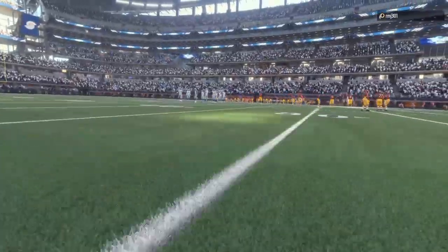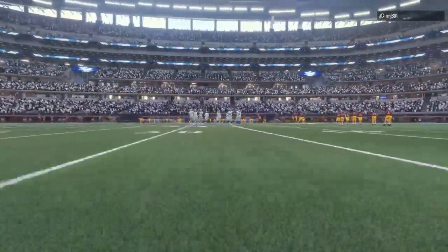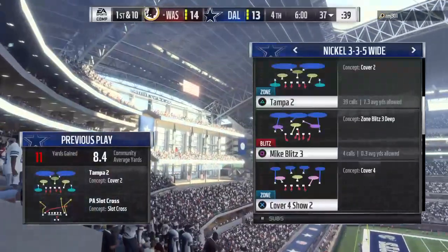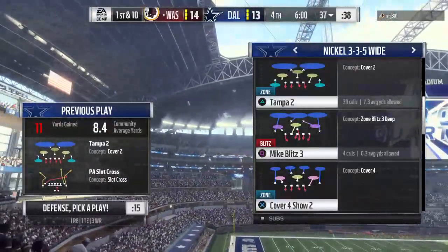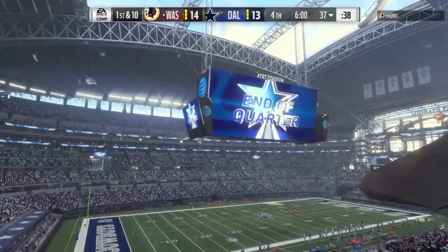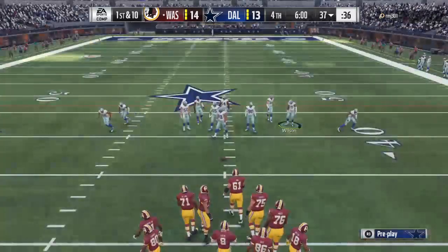Because sometimes you're throwing it in front of the zone. Sometimes you're throwing it between the zones. Sometimes the receiver's going to just kind of find a spot and what we call sit down and present himself to the quarterback and throw it there. It's a tough read, but when they're in sync, it's really effective. So here we go, 1st and 10 now.